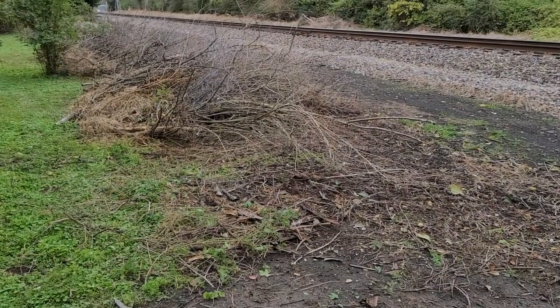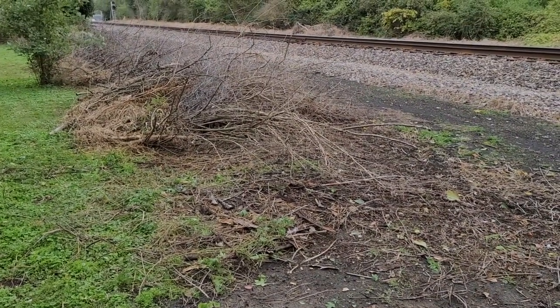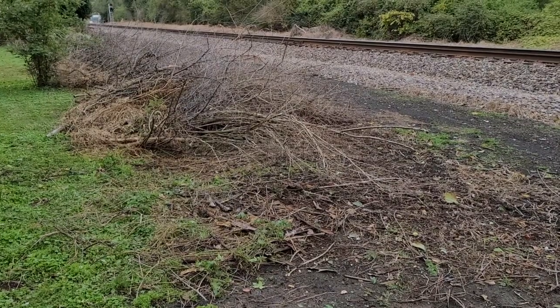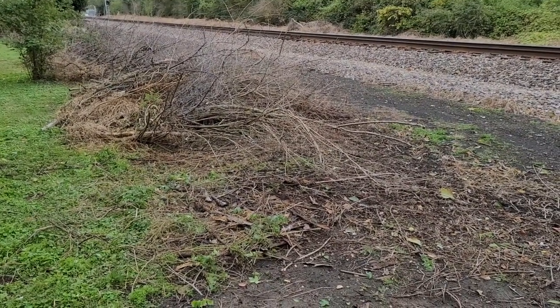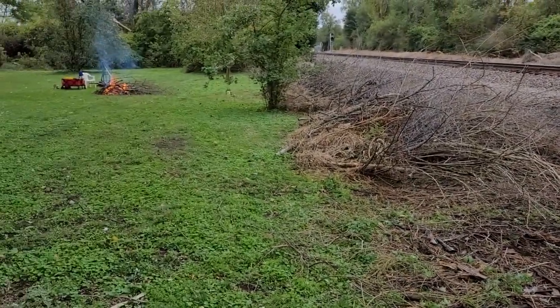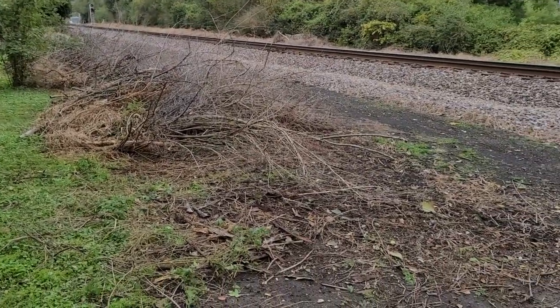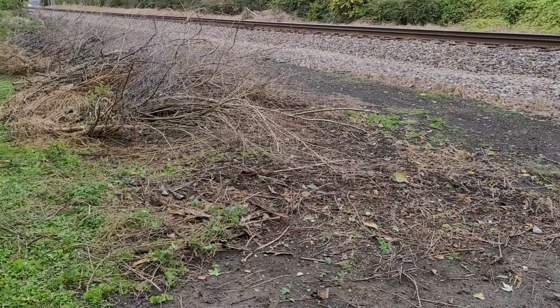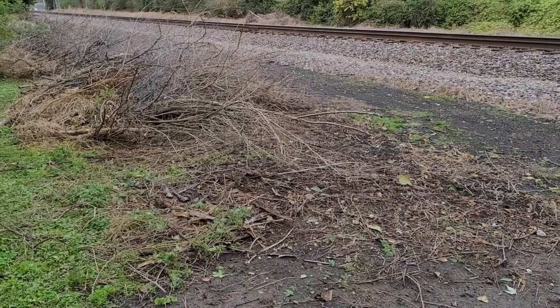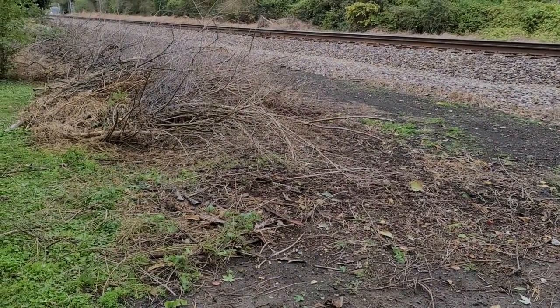Now, if y'all haven't caught on yet, this video is going to be a series of short snippet videos all tied together. You can see we're already about 12 feet into the pile, and the burn pile is staying about the same size. The upside to this, none of this is green. I cut most of it in the spring. Say the last was probably cut around June.